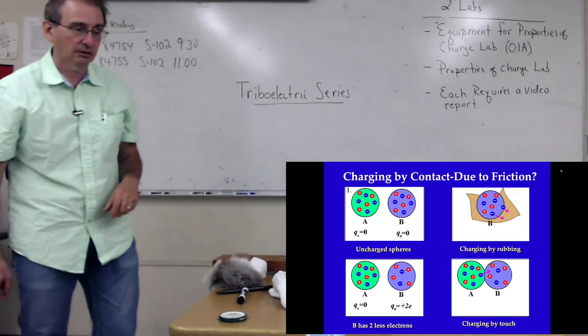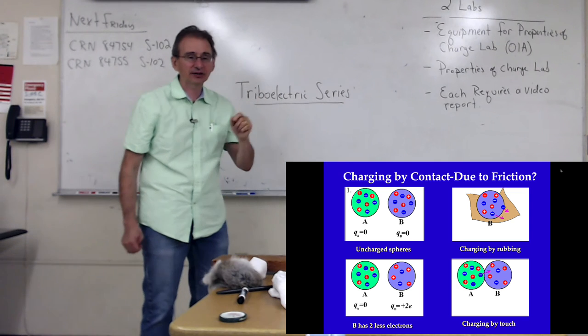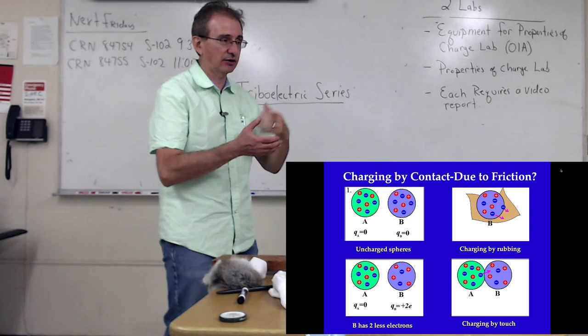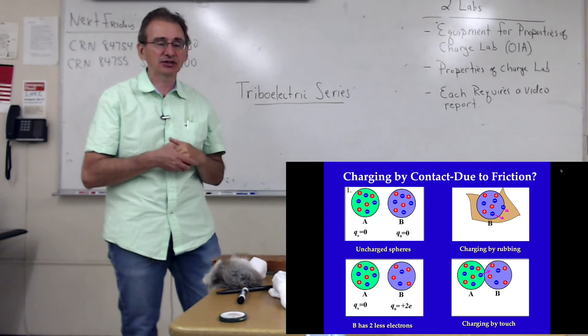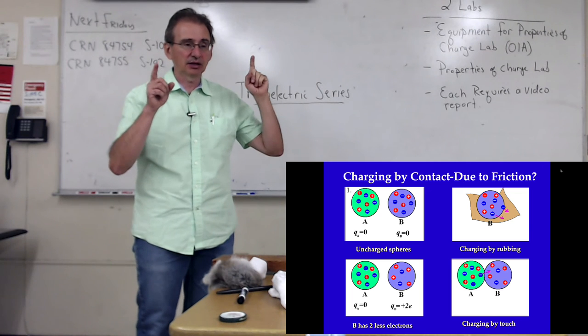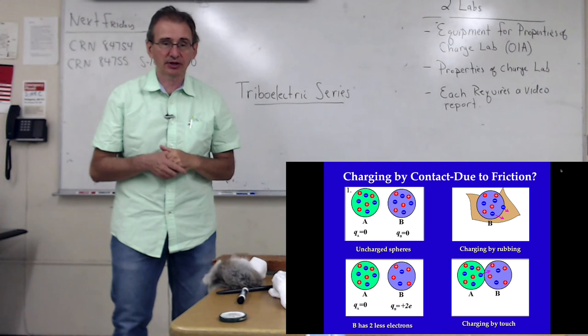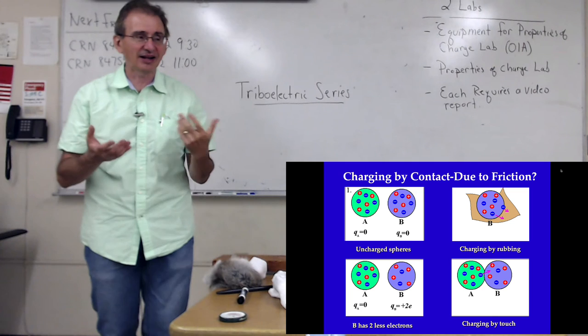Transparencies are good. Okay. So when you're charging by contact, what you're doing is you're rubbing two things together and you're allowing an interaction to take place. The friction allows the interaction to take place, but it is the difference in their electrical properties that allows the charge transfer to take place. So just be careful with that, okay? Especially when you read that on the internet.